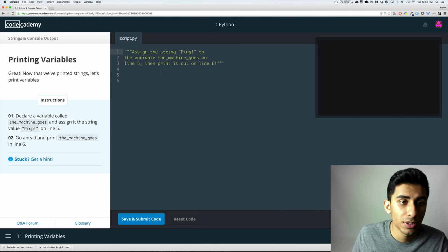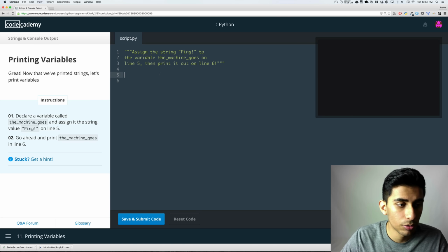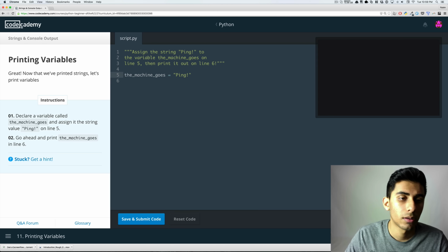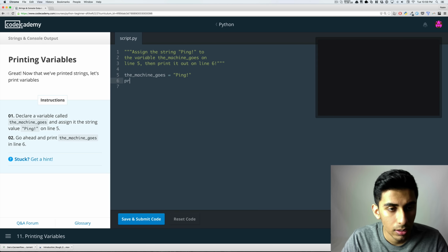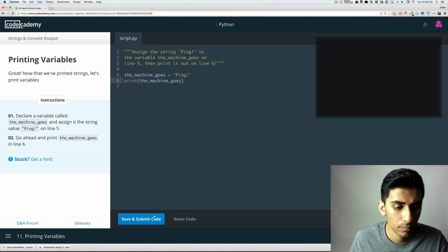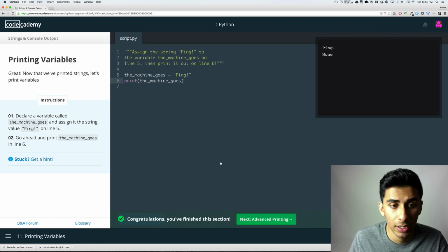All right, so this was simple enough. And now we're doing more printing variables. So the machine goes is going to be our variable, and we're going to assign it to the string ping. All right, and then I'm going to print the machine goes. Okay, that was pretty simple.